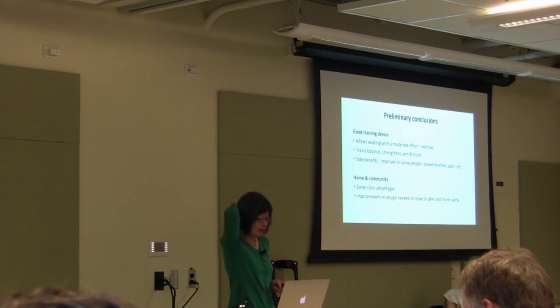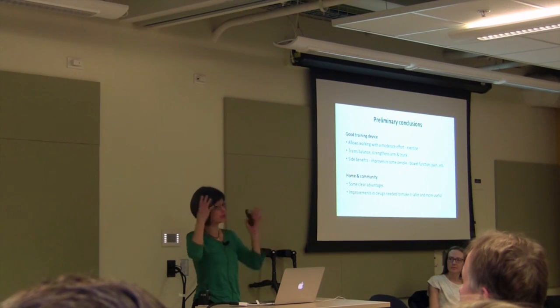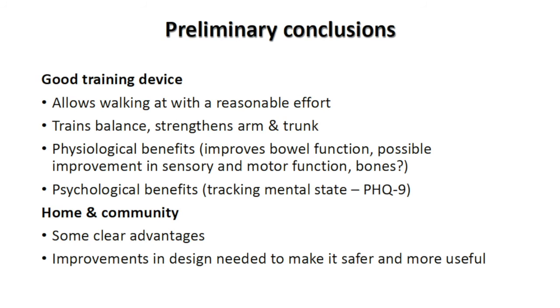So I think right now, it's a good training device. It allows you to walk with a moderate effort. It's good exercise. It trains your balance. We had one person who was not a walker before the training, and after the training, she could walk on her own. With great difficulty, but she could walk. And right now, after much training, after being out of the exoskeleton, she is now able to walk on her own. And then I mentioned some side benefits.